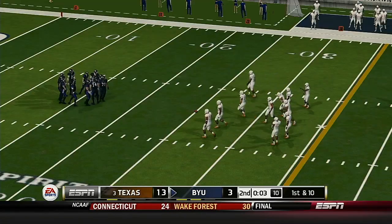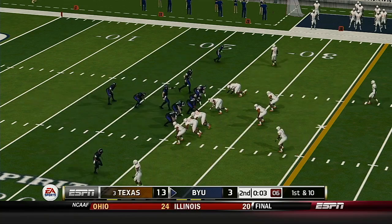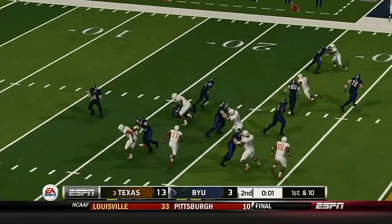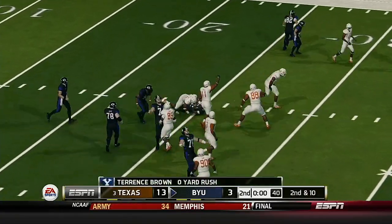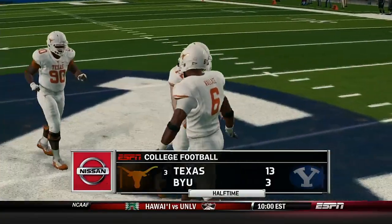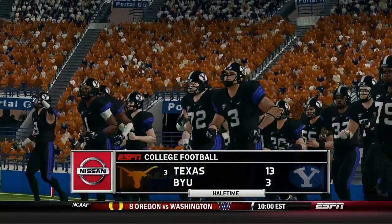Their last drive resulted in a punt, so let's see if they can put together something a little more promising here. Made at the 25-yard line. Don't go anywhere, folks. It looks like we might have a pretty good game on our hands after all. The Longhorns with a 10-point lead.